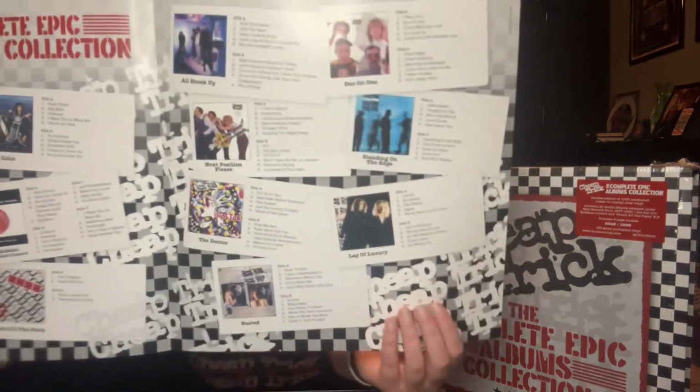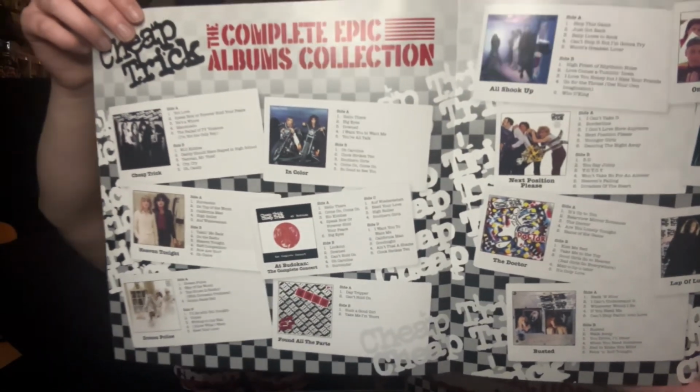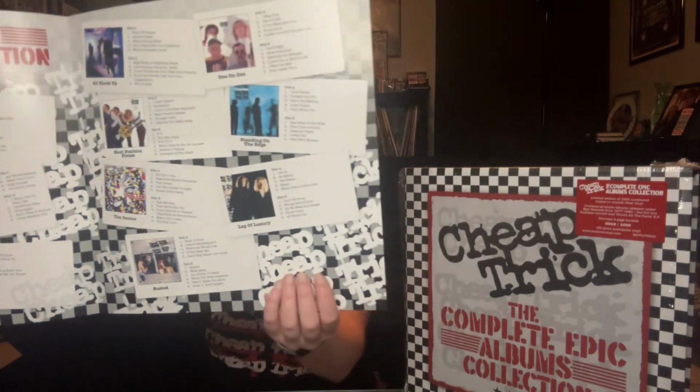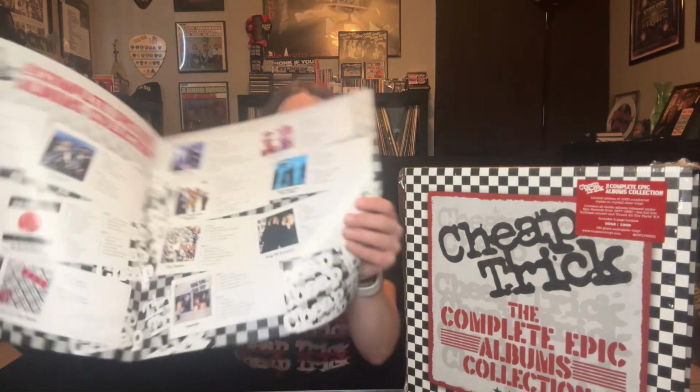All right, here is the booklet. You can see the pages here. It looks like just a rundown of each of the albums and their track listing on here. Now, it said something about a 4-page booklet. However, it doesn't look like it's 4 pages, so that may have changed. So I'm not 100% sure on that. But yes, it gives the discography rundown of the Epic albums on here.